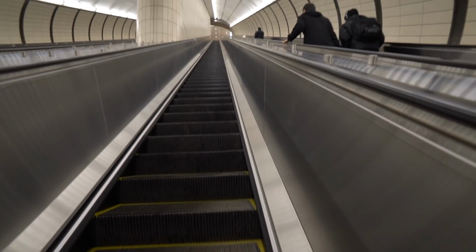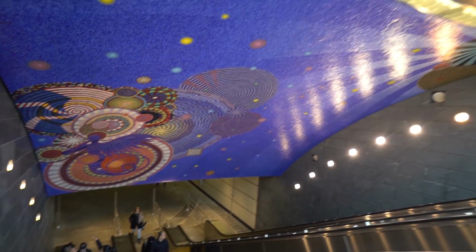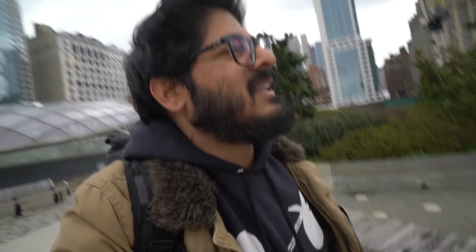Alright, so I just exited the Hudson Yards train station, and I gotta say, it's so cool in there. The architecture in this area of New York City is just incredible. We have the Jacob Javits Center over there, and then the actual vessel is right up here. There it is, kind of that honeycomb structure thing. We're gonna go to hopefully the top of that. I'm so excited to check this thing out.